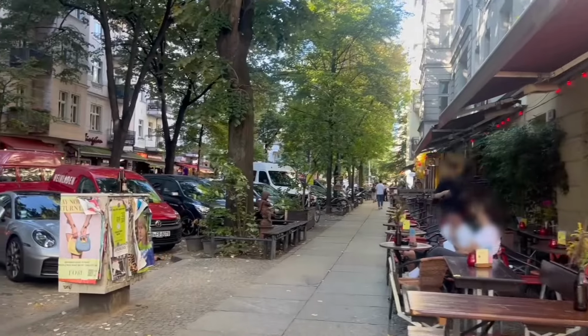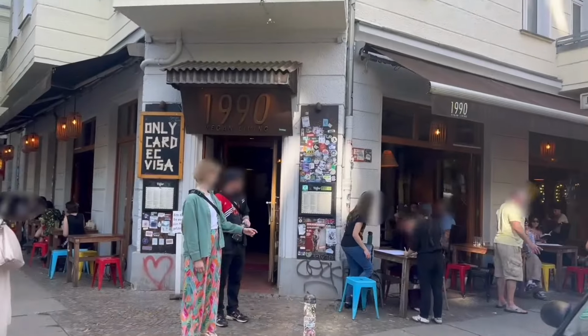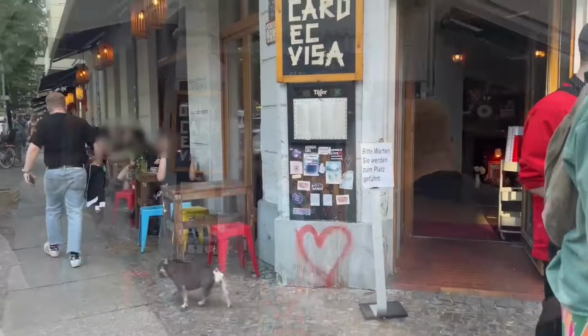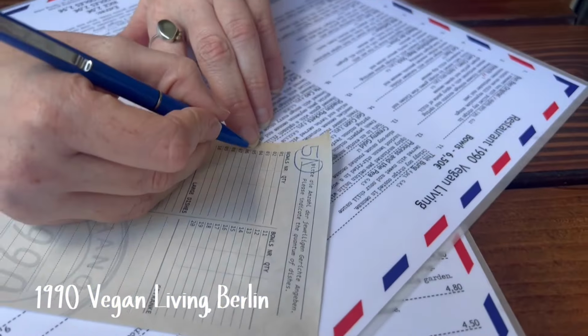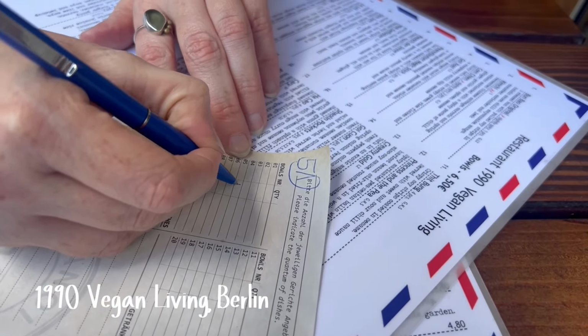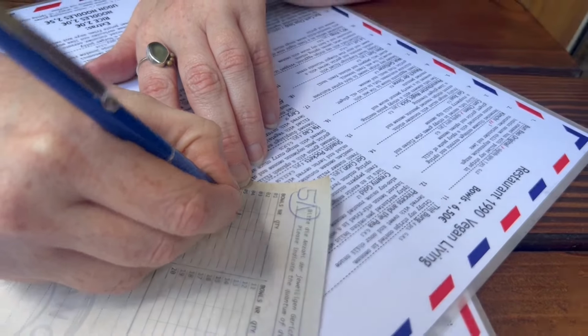We picked a vegan Vietnamese restaurant and we sat outside to really embrace the atmosphere. To order, we wrote down what we wanted on a little slip of paper, which was such a good idea because we were ordering lots of little dishes, so it helped us remember what we were ordering.